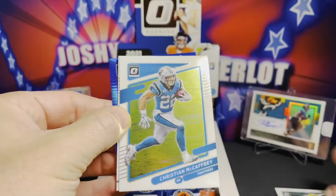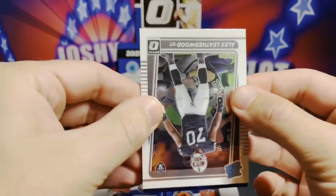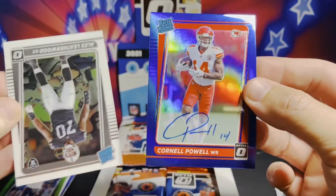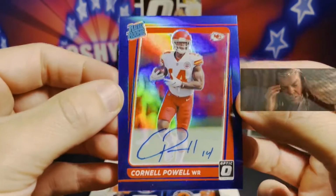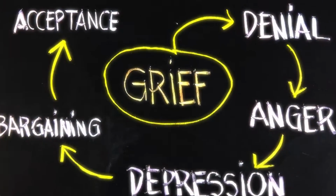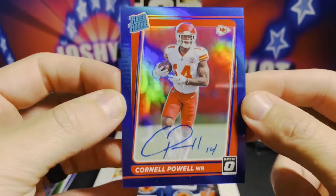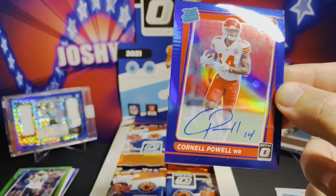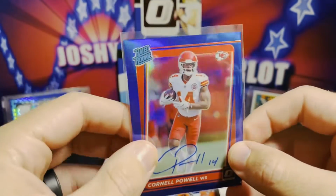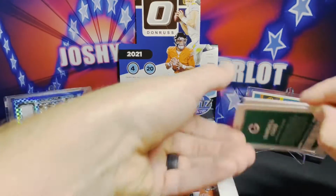All right. Alex Leatherwood. And that man's probably a craftsman. Another rated rookie with color here. Oh, and our auto. Oh, well, that, you know, 15 out of 99. Squiggly. Wow, Cornell Powell. Well, that comes and it goes, doesn't it, huh? Pretty fast.